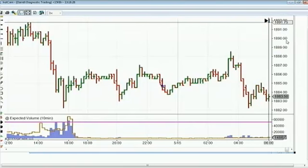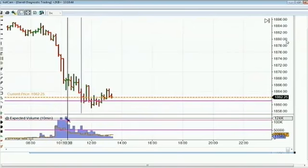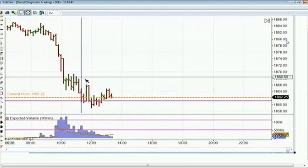And maybe I can just go in and make it a little different color so you can tell the difference. But big high magnet bar right there. As far as what about to the upside? Let's go in. There's a little volume spike to the upside. This would be magnetic price right there.